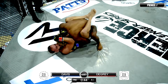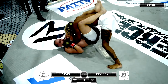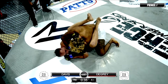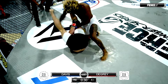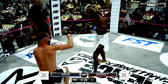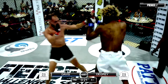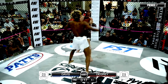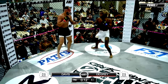Nasir Davis doing a really good job of staying tight there in Jackson Degrey's guard, keeping his head position down into Jackson's chin, and then posturing up when he wants to land those shots. 35 seconds to go, round one of a possible 5 here in this amateur title bout. Degrey looks to set up an armbar. Davis finds his way back up. Champion trudges forward, doesn't throw, thought about it, however, as some looping hooks land for the flyweight title holder.